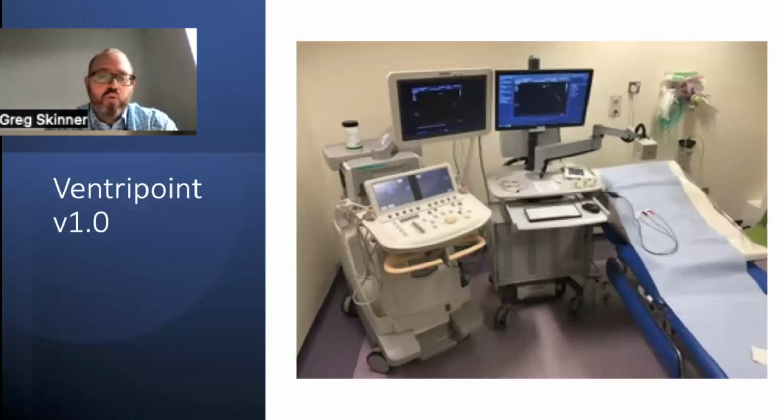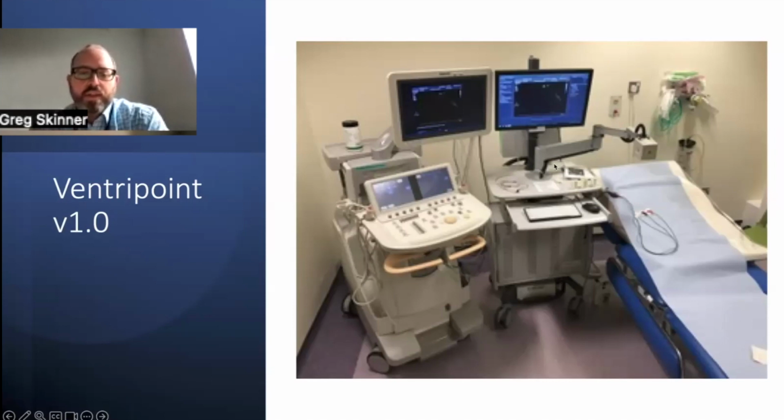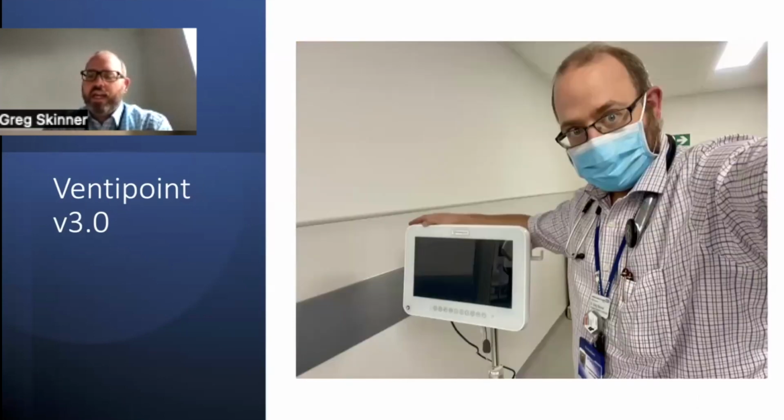So moving on to the actual physical hardware, this was the version 1 system which we acquired in 2015. You can see that we've got a very large clunky cart with a magnet on it, and basically you can't take it to outpatients with this. This wasn't really terribly practical for taking around the hospital with you. And the other disadvantage of the old system was that you had to calibrate it to one specific echo machine, so you could only use it with that machine.